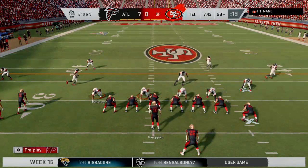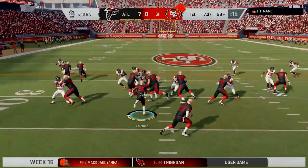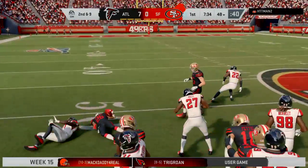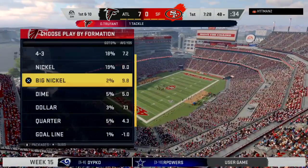Here we go. Here's 2nd and 9, just a yard on that last run. One, Omaha. On 2nd down, it's Coleman. And some room to maneuver. And he slips up past the 45 before being tackled. 19 yards to pick up there. Move the chains.